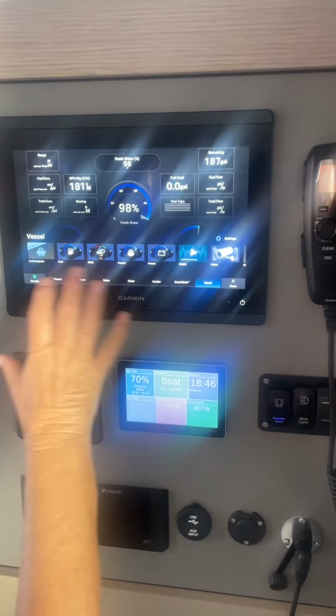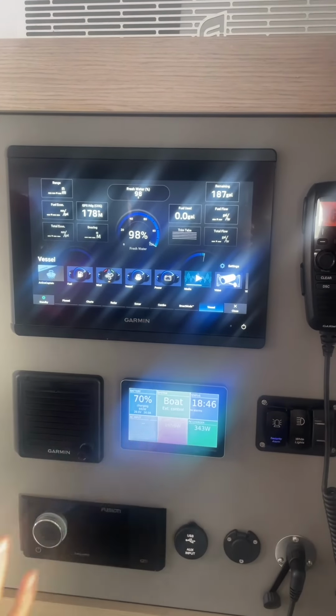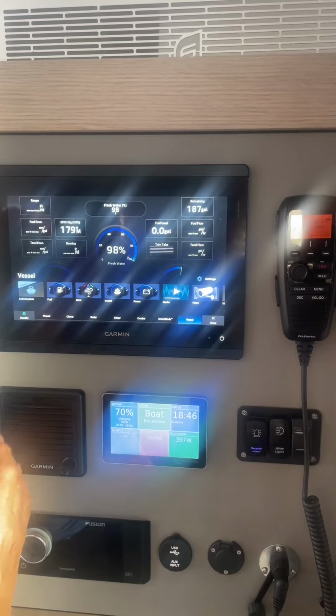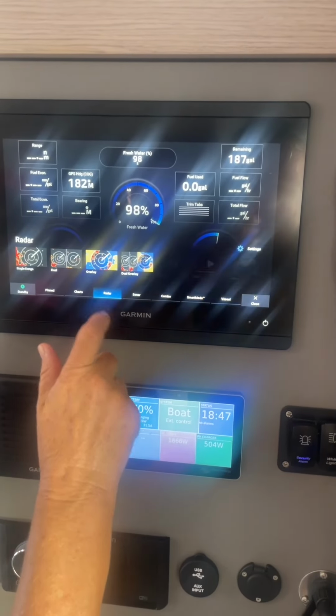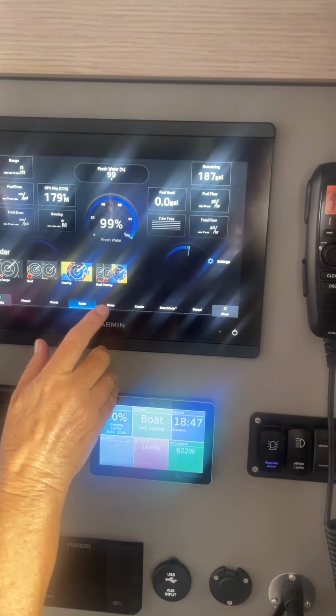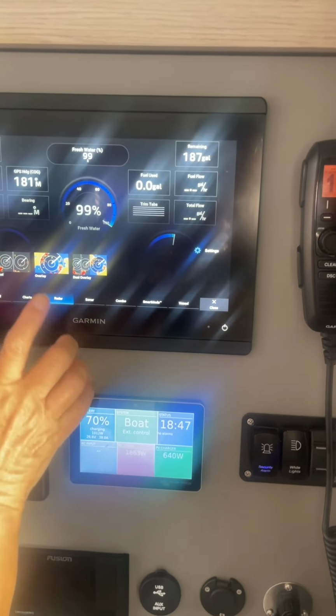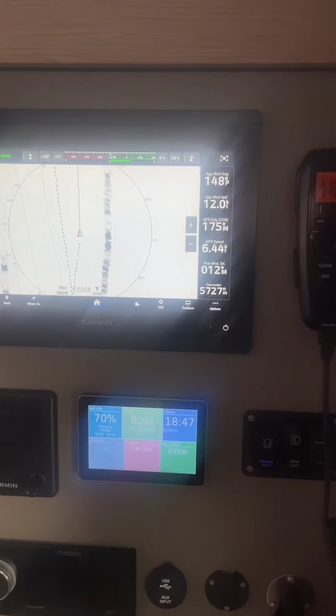And so this is all the things that we have available to us. We don't have all of them active because we don't have sensors for everything, but we primarily use the fuel and radar and sonar when we're really close to bommies and stuff, coral heads. So right now, this is what we look like.